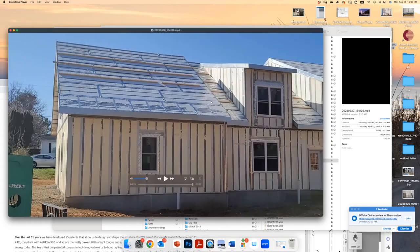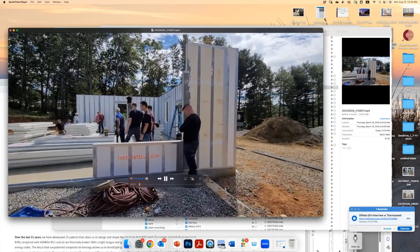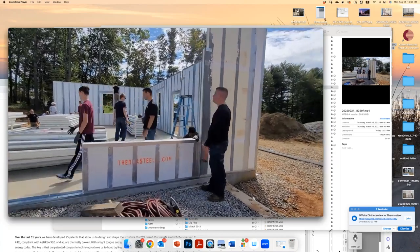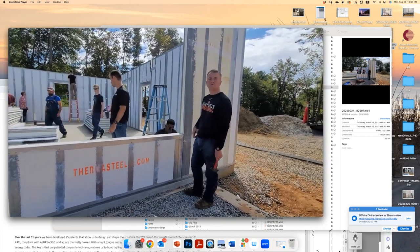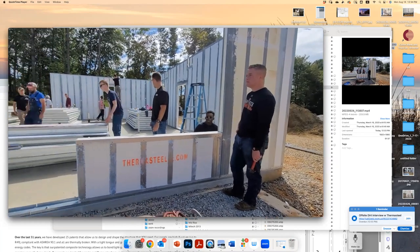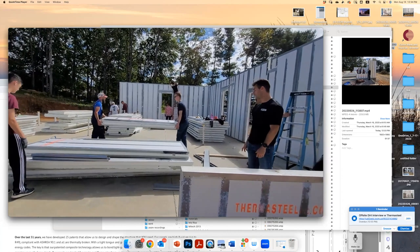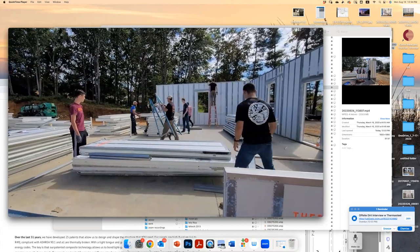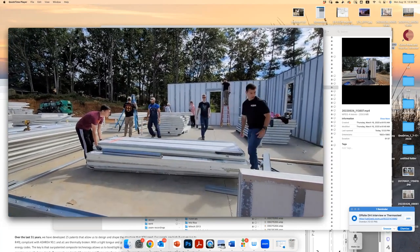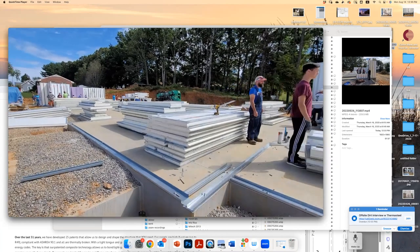And let me show you this one, because I think I haven't shown you this one. Here you can see high school kids for the first time taking panels and putting them down. Pretty easy. Just look at that. It's amazing. And how great that we're also helping build trades, and trying to show them that there are some exciting things that you can do in construction.